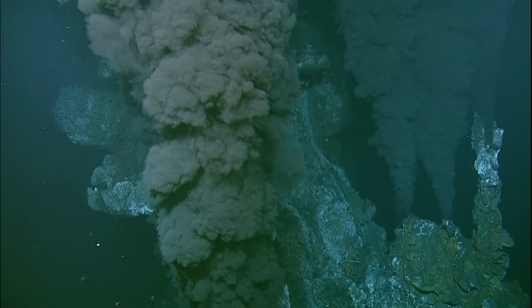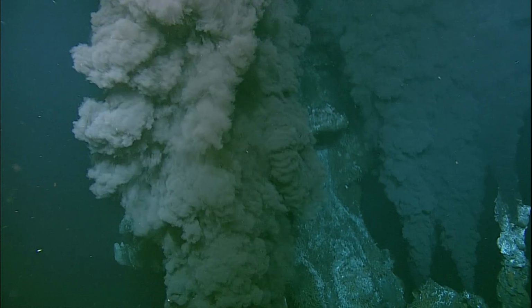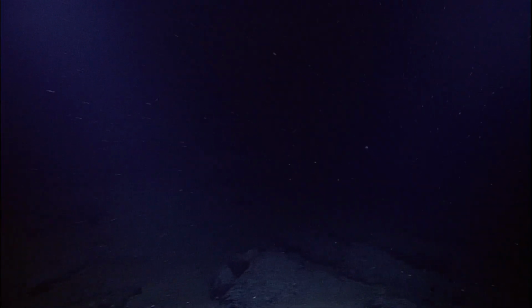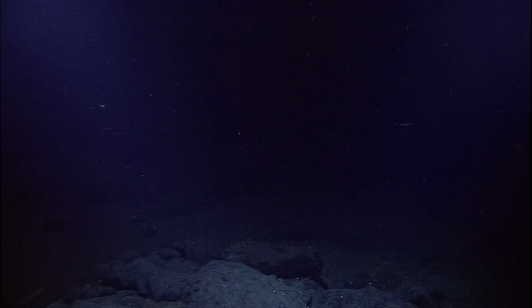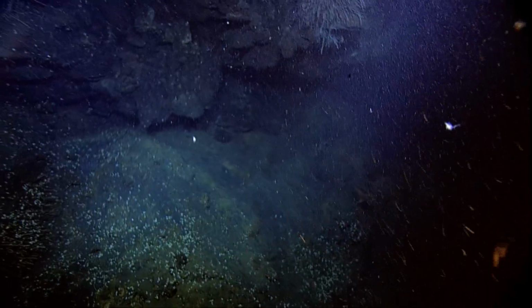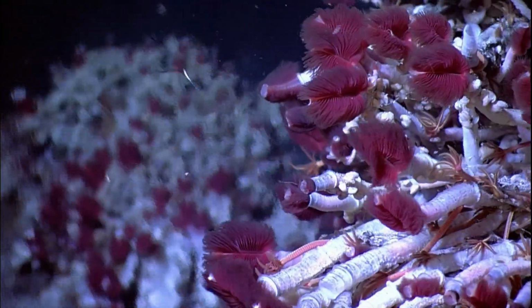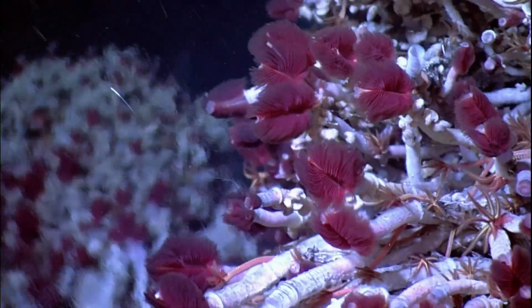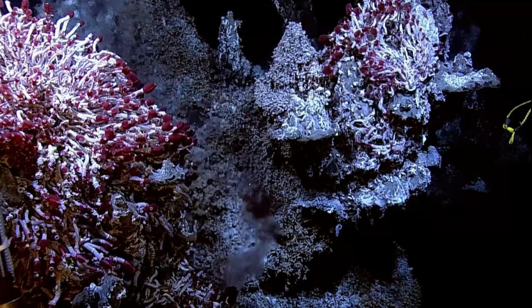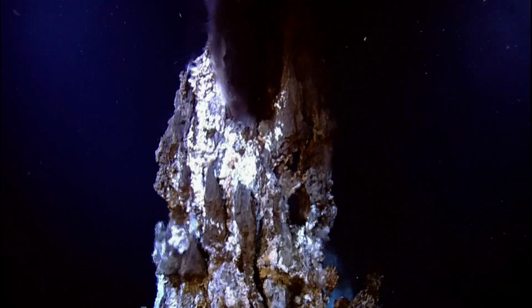Black smokers are powered by volcanoes, but that isn't smoke billowing out. It's hot, mineral-laced water. Water seeps down into the Earth's hot mantle through cracks on the ocean floor, where it gets superheated and starts to dissolve minerals and toxic heavy metals. The water, now heated to 400 degrees Celsius, boils back up through the sea floor. When the toxic mixture hits the frigid seawater, the dissolved minerals and heavy metals precipitate out, creating the billowing black plumes and building up these chimney-like structures.